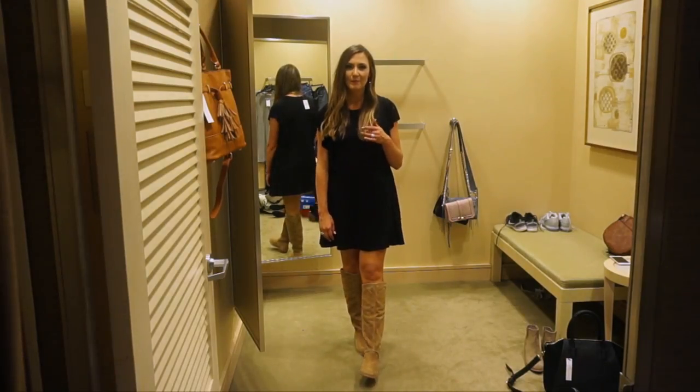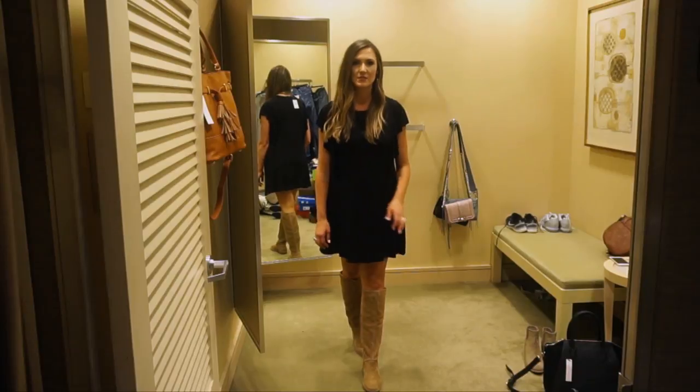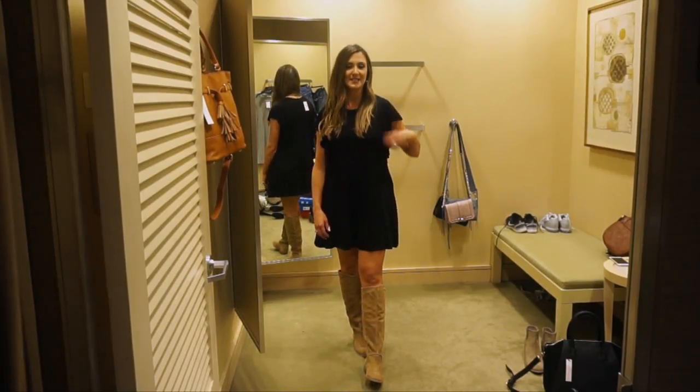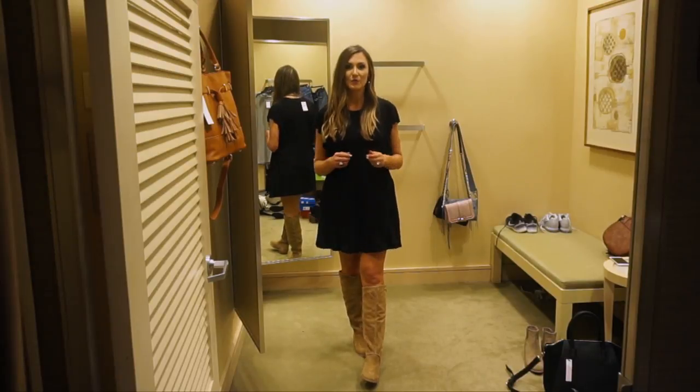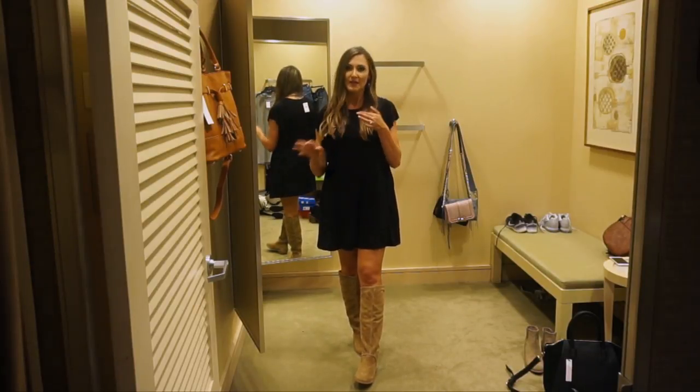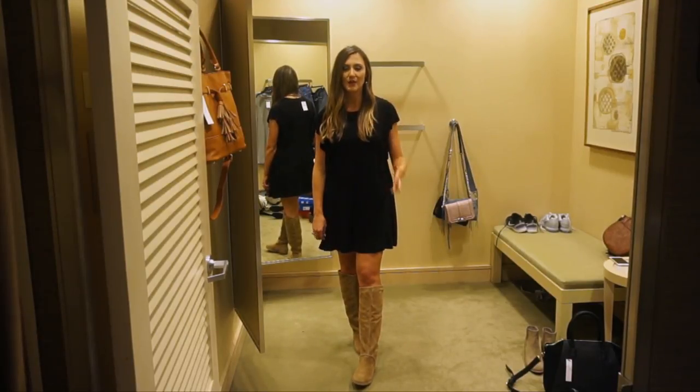You guys always love when I post this brand. It's just a really inexpensive, really cute jersey brand. So this is just a nice black swing dress. It's got super cute ruffle details on each side. It's so lightweight, so you can wear it as the summer winds down, dropping your kids off at school, a cute patio dinner, and then with leggings as the weather cools off even more.